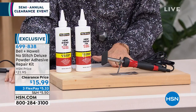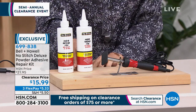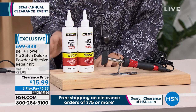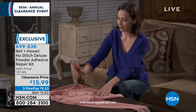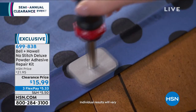But we are going to make tears magically disappear with what I have coming up in front of me. This is amazing. Bell & Howell really is doing some of the most exciting, innovative technology out there in so many different areas. And one of the areas that they have decided to tackle is the tear, any kind of material tear, fabric tear, which you can do with No Stitch Deluxe. It's a powder adhesive. You get not just the adhesive, you also get a heat wand, which is going to seal it. And once you do that, you are done.